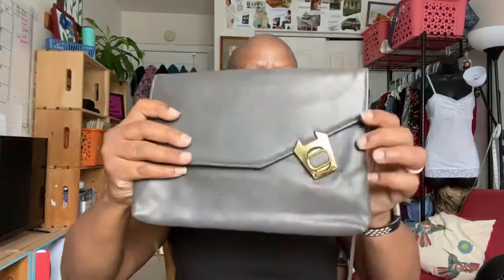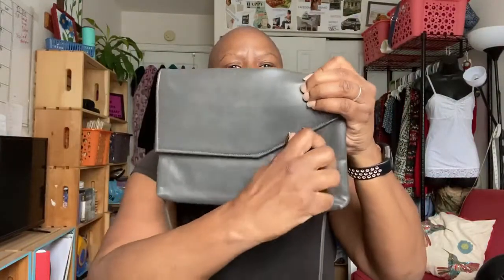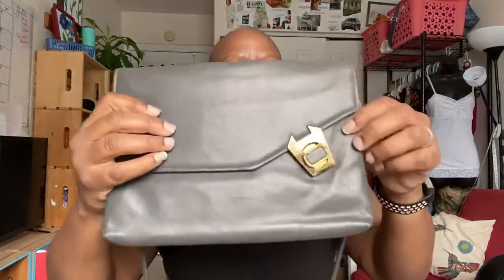But it is genuine leather. Very nice. And I really like this detail of the clasp. It turns, let me see. So there it is there. And that's what it looks like. So just a classic bag. This is probably what my go-to would be. I have a couple things that look like this instead of this huge purse.